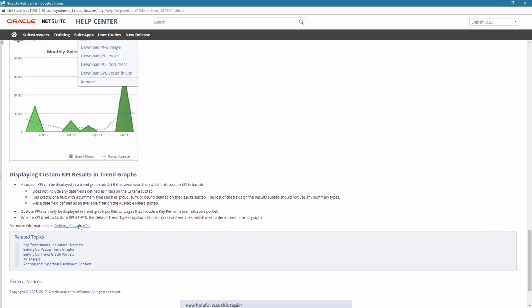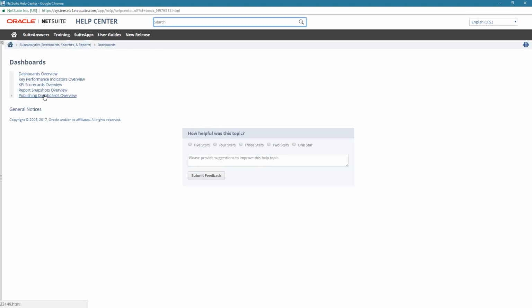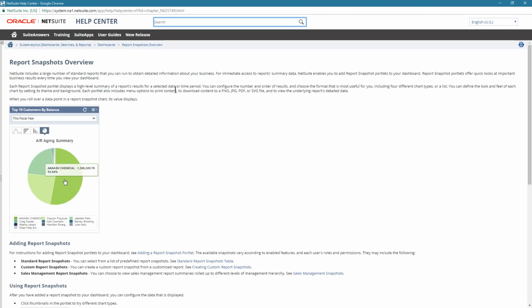Another really important one, I think, is setting up nested reports. You can actually do report snapshots in your portlets. And there's also a very specific subset of reports that you have to use and customize to be able to pull them into portlets.